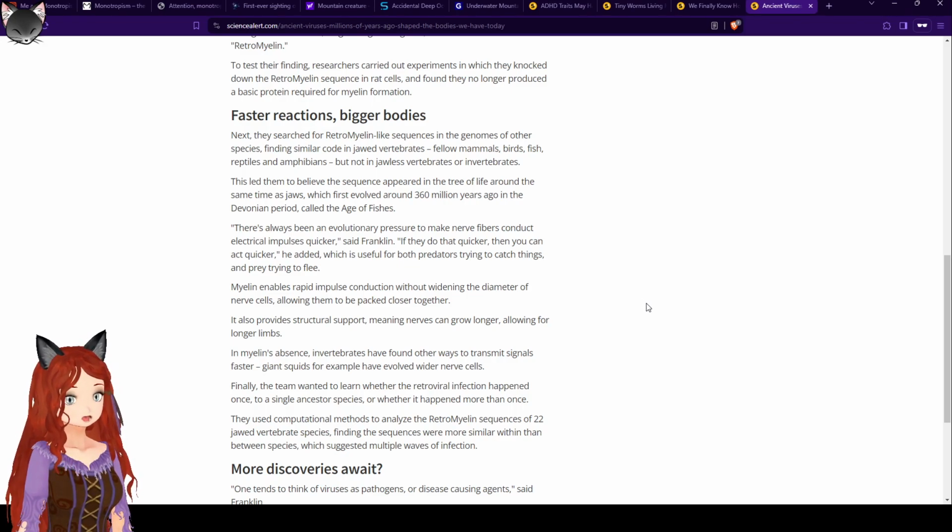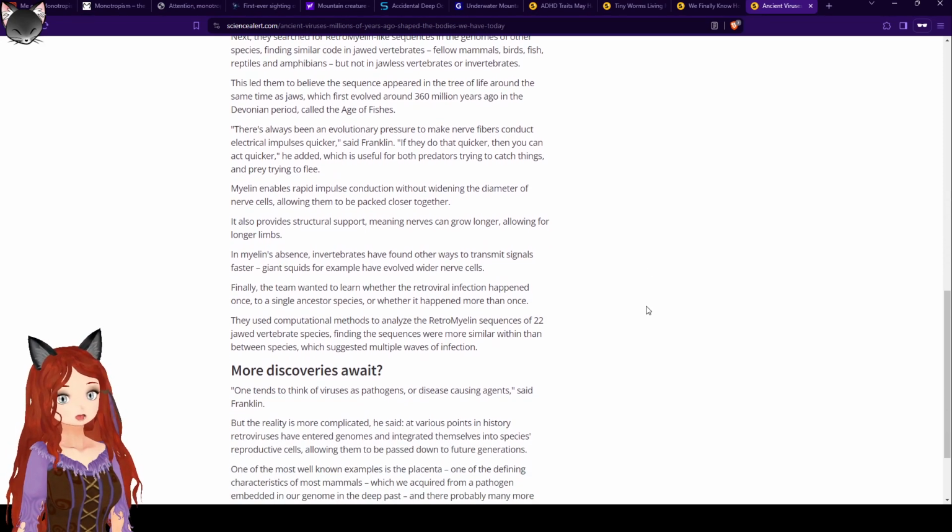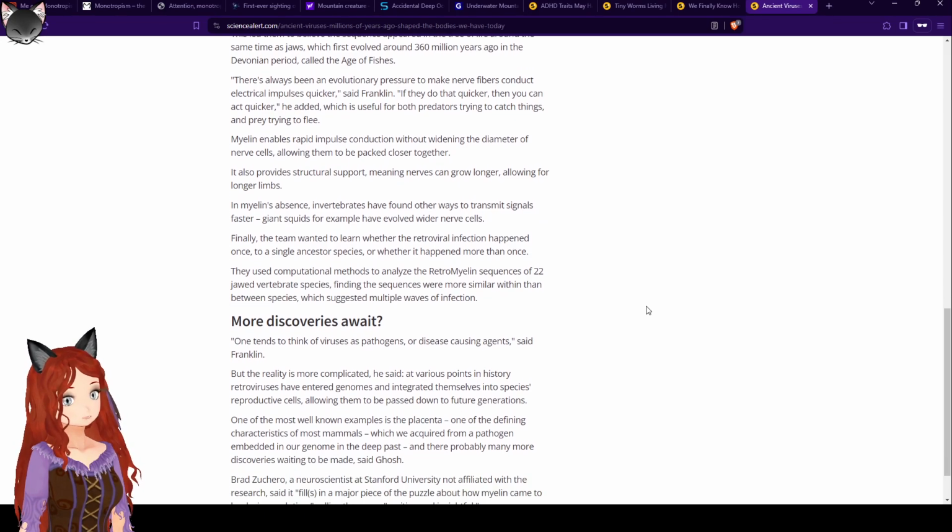In myelin's absence, invertebrates have found other ways to transmit signals faster. Giant squids, for example, have evolved wider nerve cells. Finally, the team wanted to learn whether the retroviral infection happened once to a single ancestral species, or whether it happened more than once. They used computational methods to analyze the retromyelin sequence of 22 jawed vertebrate species, finding the sequence was more similar within than between species, which suggests multiple waves of infection.